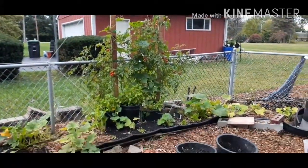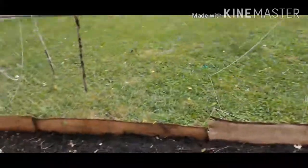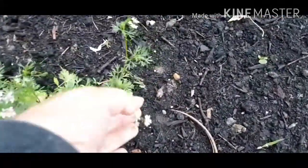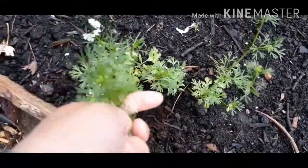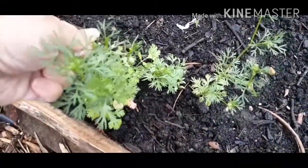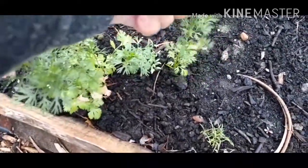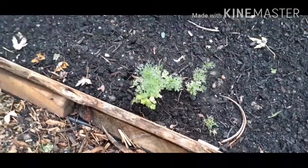Tomatoes are still producing. My cilantro was trying to get flowers on it. I gotta pinch those off. I don't want it going to seed. Just pinch those off.